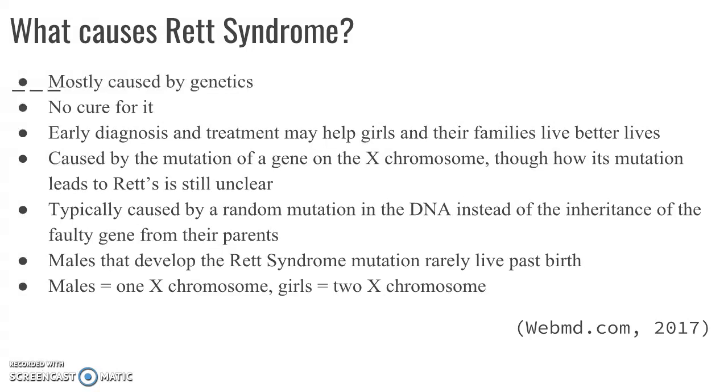Males that develop the Rett syndrome mutation rarely live past birth, which is actually really interesting. I did not know that. And, well, it's really sad, but it's interesting to learn that it affects females more than males. Males have 1 X chromosome and girls have 2 X chromosomes.